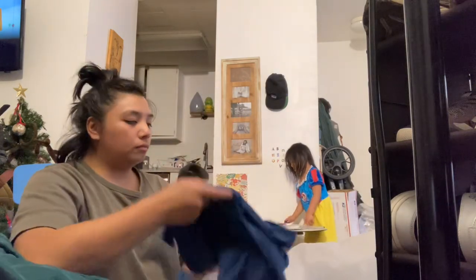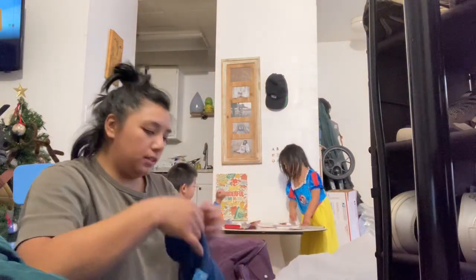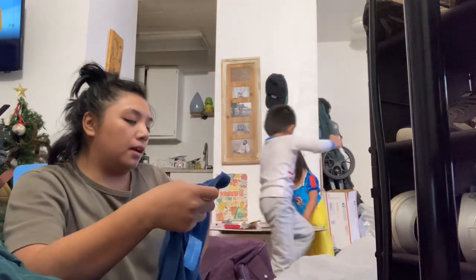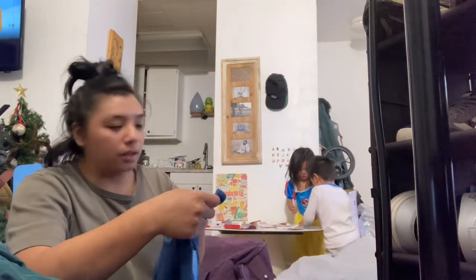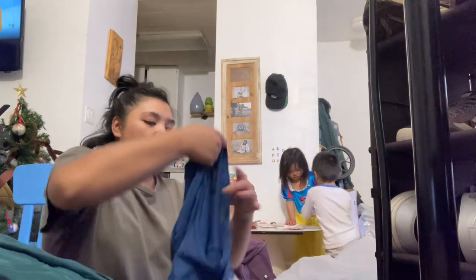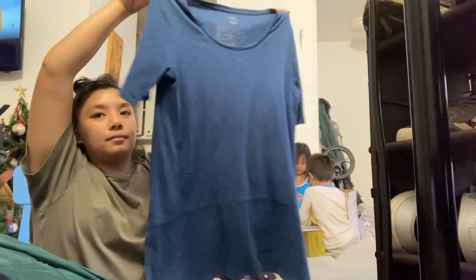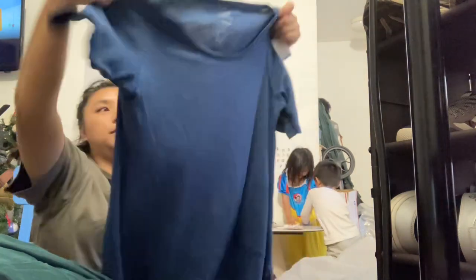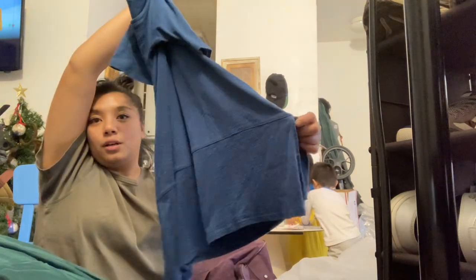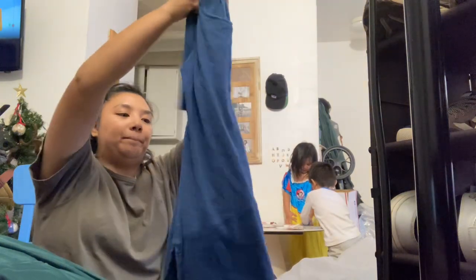Okay. The next one is another J. Jill piece. And I got this because of the Pima cotton fabric. It is a Pima dipped hem tunic, and it's a size small. A blue color, and it has some slits right here. That's how it looks.